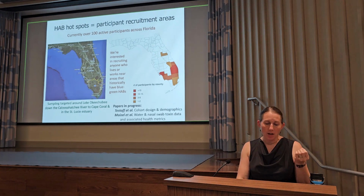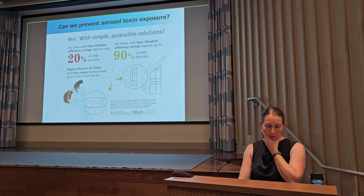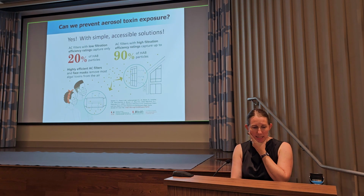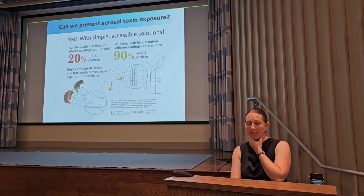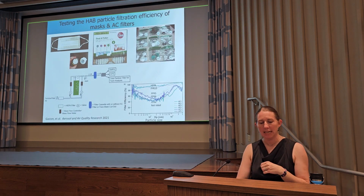We also have worked on how to prevent exposures. So we did some laboratory experiments, again facilitated through Cassie Gaston's atmospheric chemistry expertise, to see if people can minimize their aerosolized exposure using face masks and air filters. And the great answer here, which I love sharing with people, is that yes, we can minimize exposure. So these are lab experiments.